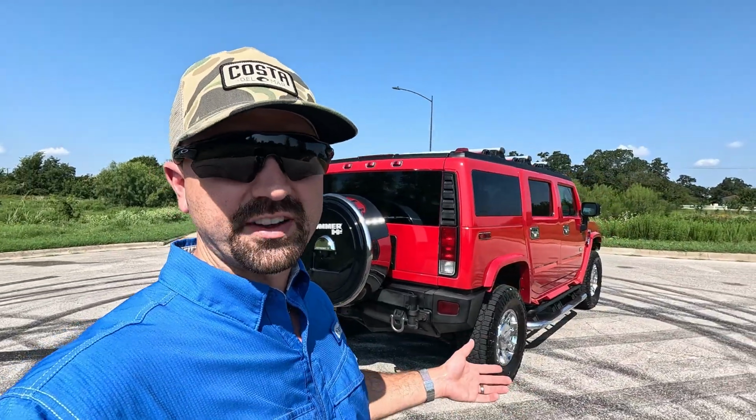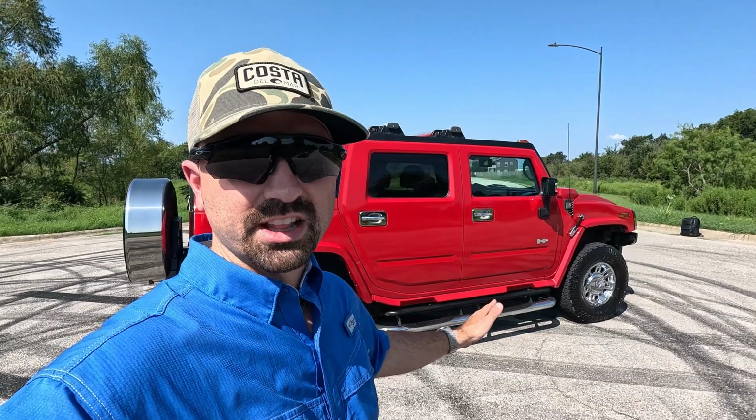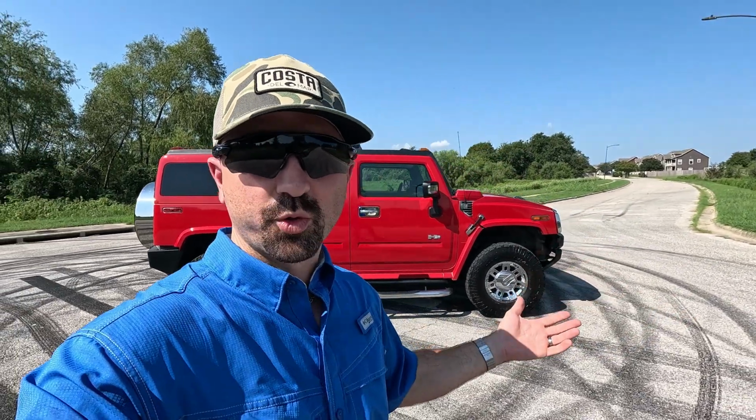But my goal for the next 15 or 20 minutes is to show you every flaw on this Hummer H2. I'm gonna show you all the cool things about it. I'm gonna let you know all of its condition elements. I'm gonna drive it, and then hopefully that's sufficient for you to know whether you wanna make the trip to College Station or whether you maybe just wanna ship this thing up north wherever you are.